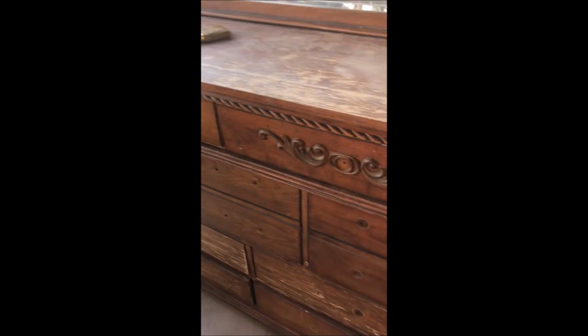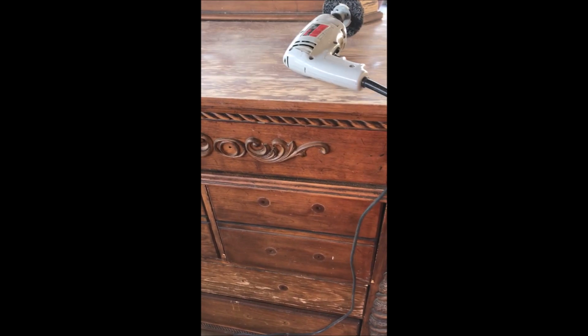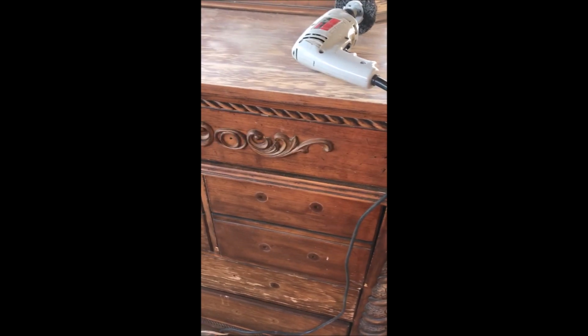So just a close-up version of what we're doing here so you guys can see, because the other camera shows the long shot, the whole shot, but not exactly what I'm doing. So that's what I'm doing right now.